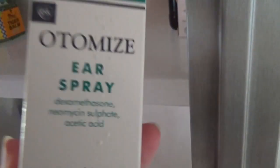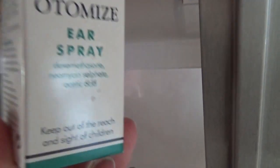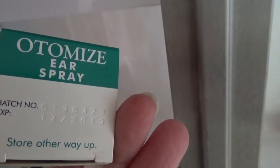Optimise ear spray. Whoops. My glasses just fell in. I don't remember this. 12 2013. Store other way up. No, December 2014. Don't remember that. Yeah, I remember these.